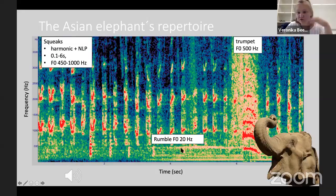And this is why it's only partially true that elephants talk in a secret language, because they might perceive it differently, but we can also hear it if we are close enough, at least. So here you see the low frequency rumble. You see a little bit higher here, the trumpet. And then you see these extremely high-pitched squeaks.